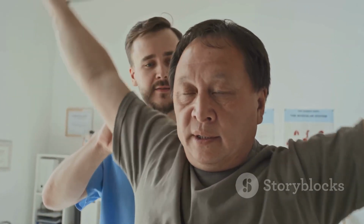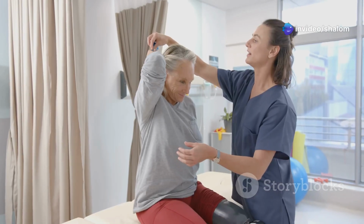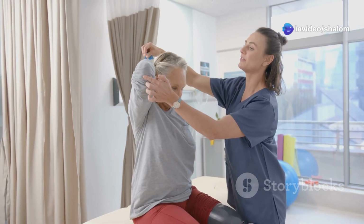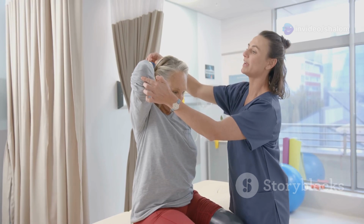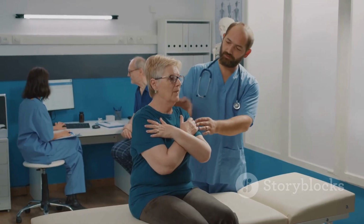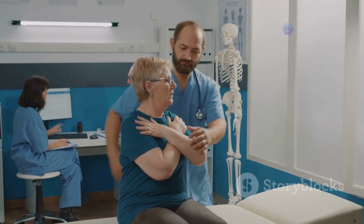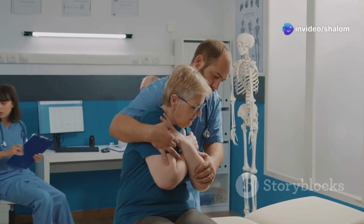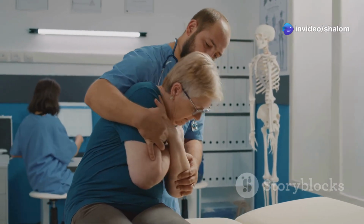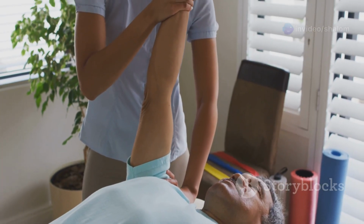Through targeted exercises and stretches, you can start to see improvements in your shoulder's mobility. Physiotherapy uses exercises to strengthen your shoulder. These exercises are designed to build muscle and support the shoulder joint, making it more resilient to strain. It also helps improve flexibility and range of motion. Flexibility exercises can help you reach further and move more freely without pain. This gets your shoulder moving freely again.